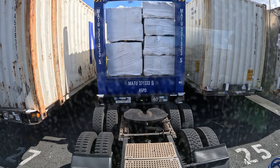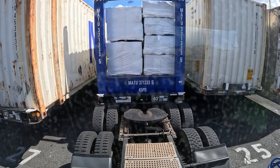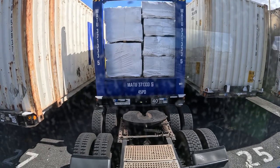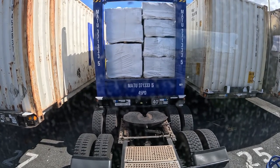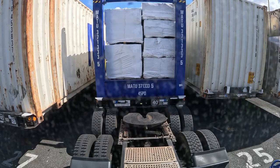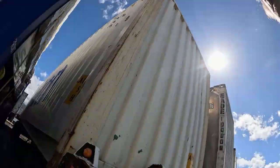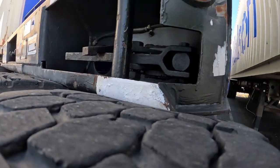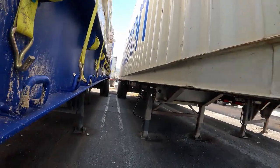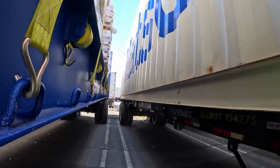Not quite. Let's give it a second. So we're going to have to raise that up a little bit so that we can get the tires underneath. And it's heavy, so this is going to take a little work. We just got to go up a few inches. I'm going to say that's maybe 20 cranks.